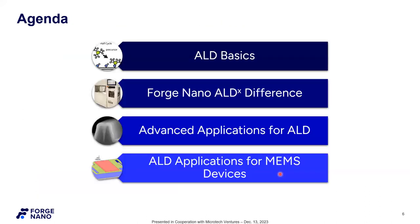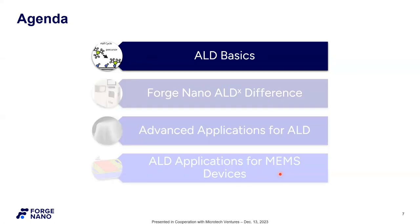Okay, as a quick agenda, I'll go over four primary topics. I don't want to take for granted that everybody knows how ALD works. So I do want to spend a little bit of time talking about the basics of ALD and what that means for films and for MEMS specifically, and also the challenges therein. Then I'll transition a little bit to the Forge Nano differentiation, and then talk about advanced applications using ALD for MEMS. All right, so let's get started.